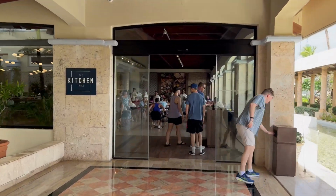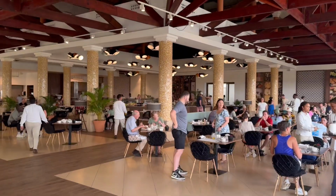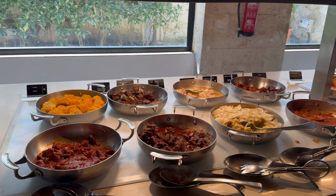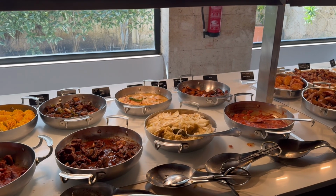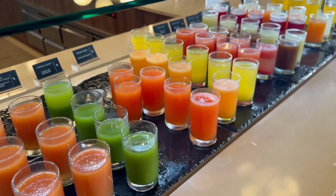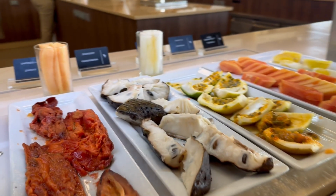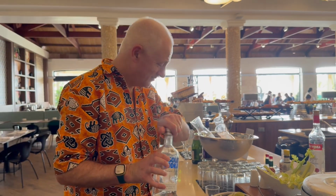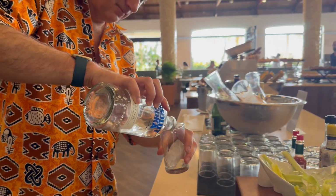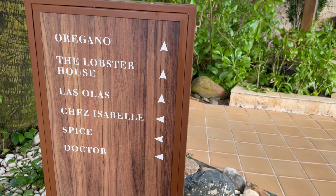To go with your 11 bars mentioned earlier, there are 10 restaurants. And the one you're probably going to spend the most time in is the buffet, The Kitchen. Certainly for breakfast, also available for other meals as well, and a really wide range of fare on offer, including a lot of healthy food. Obviously, when it's all inclusive, that's always a worry, and the highest quality. And if you don't want to be healthy, well, you can make your own Bloody Marys and the like. The Kitchen is really, really good. Service is excellent there too.